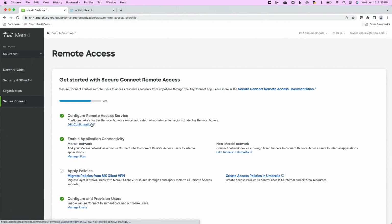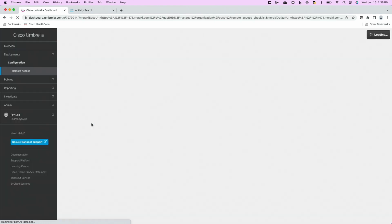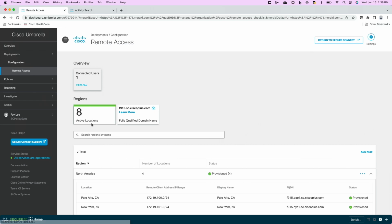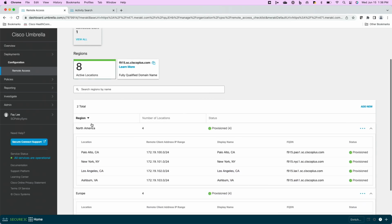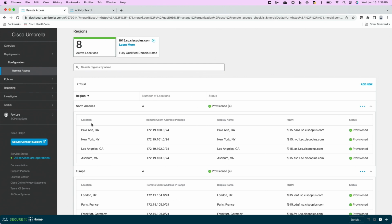In the interest of time, I've got the service already enabled, but let's take a look at what's deployed. Just like we have regional availability for the branch locations, we are doing the same thing for our remote users. We offer the service in two regions, North America and Europe. Each region has four hub locations.